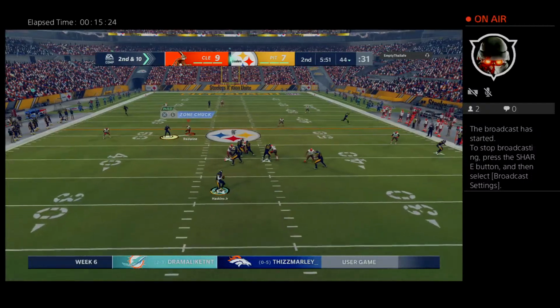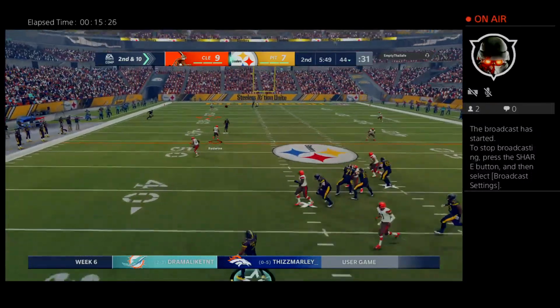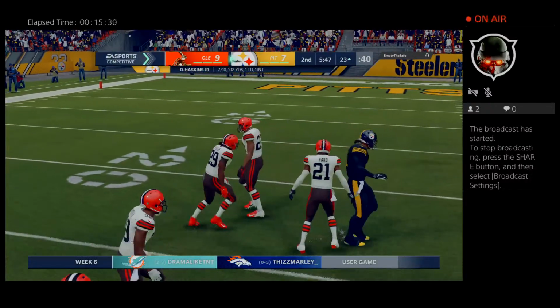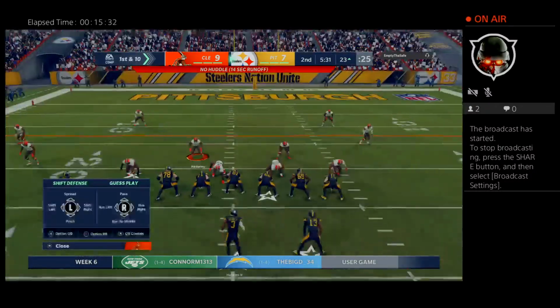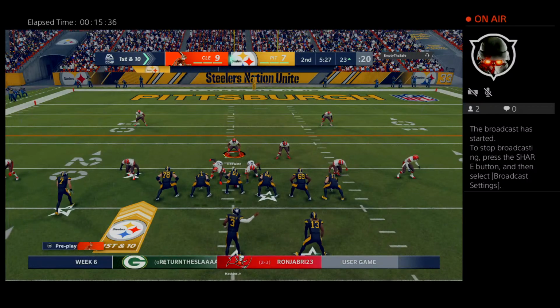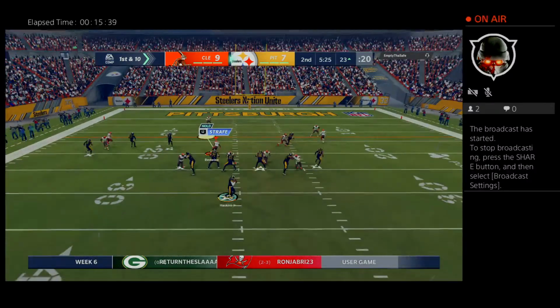Haskins. He's going to air one out. It's caught inside the 25. And he goes down, but not before getting this inside the 25. A very nice pickup of 33 yards.